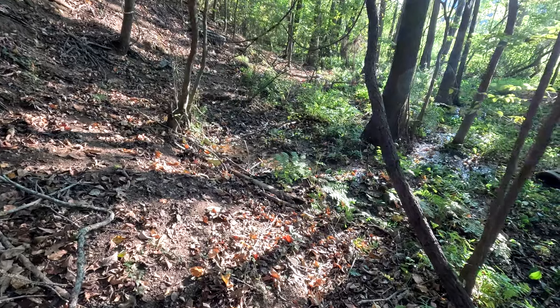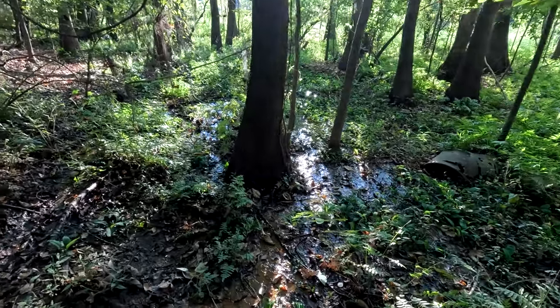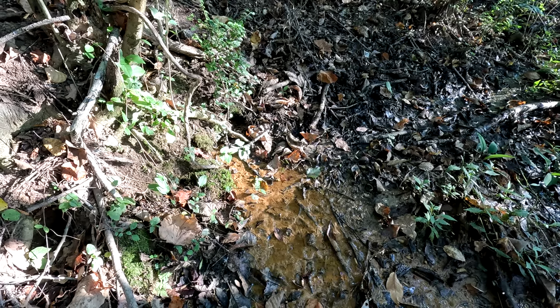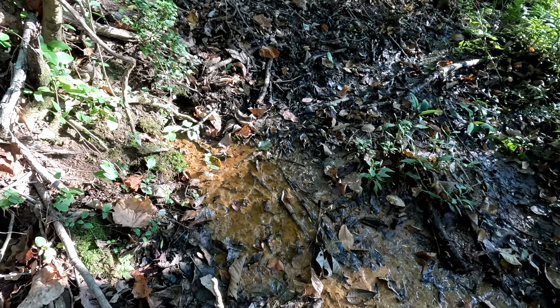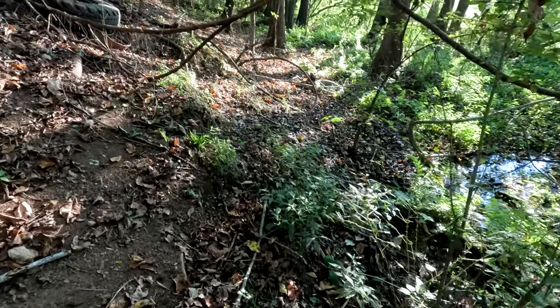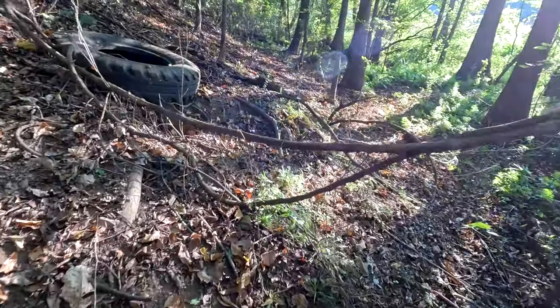Another old metal barrel. Look at this water coming out of the side of the ground right there. I don't think that's a spring. I think it's just where, you know, rainwater seeping out of the ground. Interesting. And we in the swamp. Definitely got to watch out for old Joe No Shoulders down here.